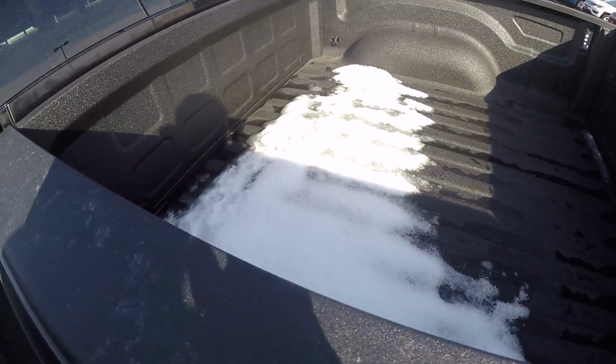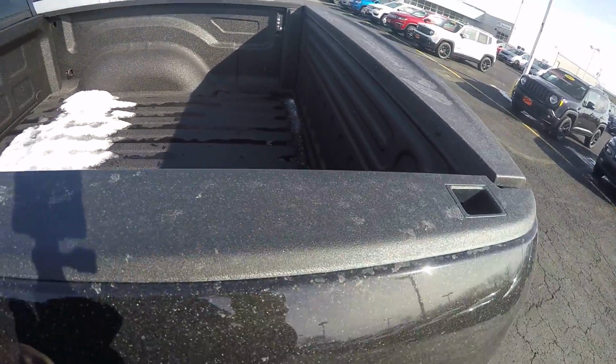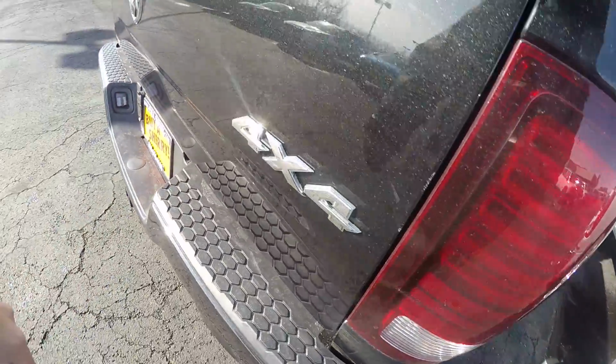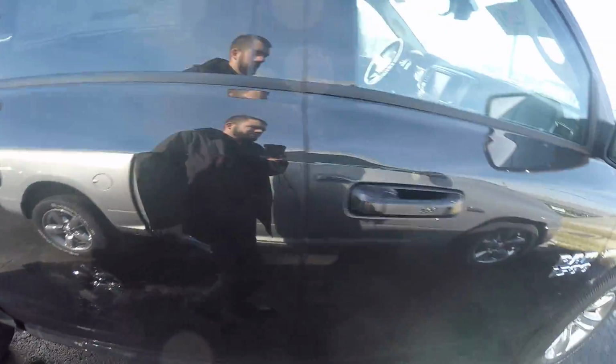Here's your back seat for you. Got a plug in back here if someone wants a phone charger. Your cup holders in the back. Bed is going to come equipped with a Rhino liner material. Does have your backup camera right here. Really nice truck.